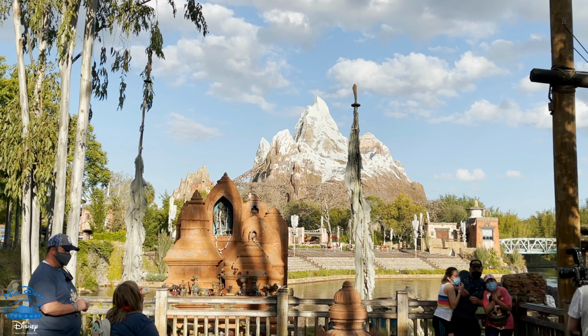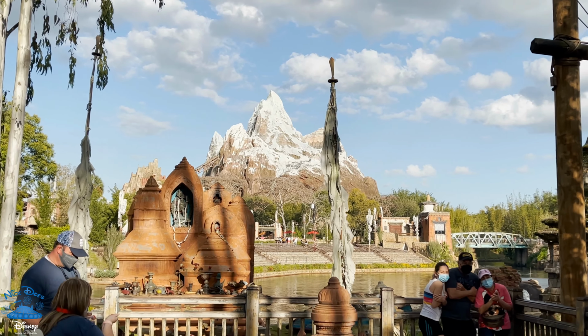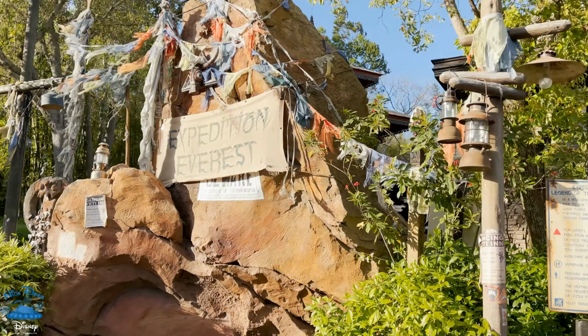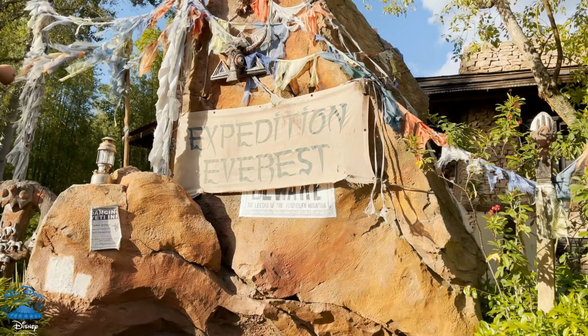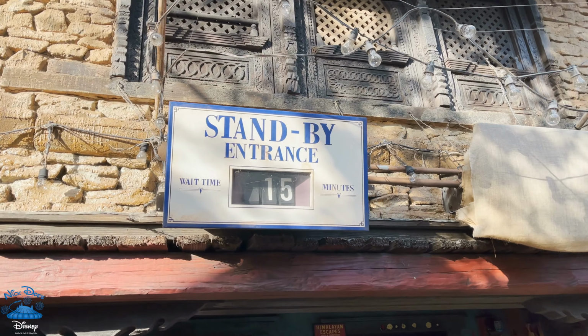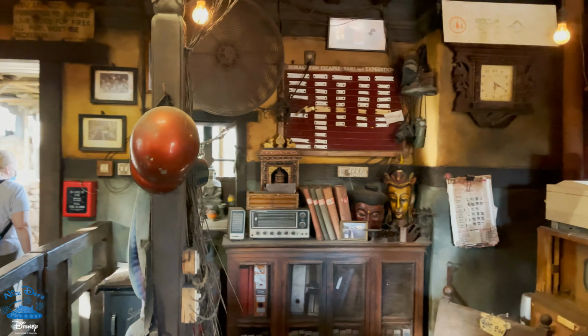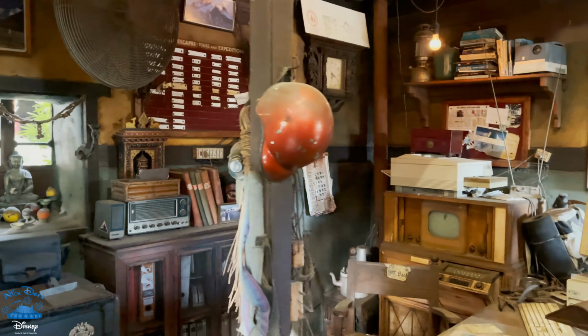So before we wrap up the night, let's squeeze in one more ride and head over to Expedition Everest. I love Everest. Might not be the best idea to ride it on a full belly, but let's do this. All right, we're doing it. Just got in line for Expedition Everest. 15 minutes, not too shabby towards the end of the day. And it really is just one of the coolest queues out of any ride in all of Disney World. So detailed and so awesome.